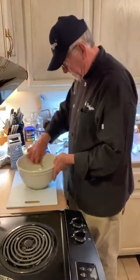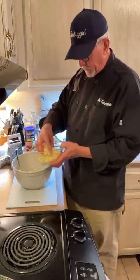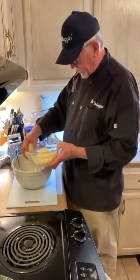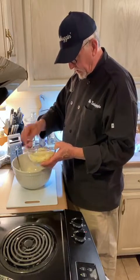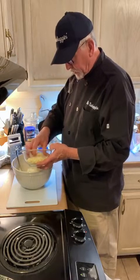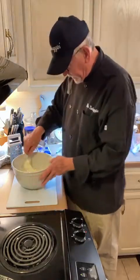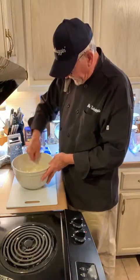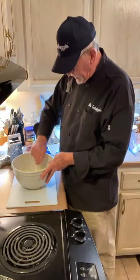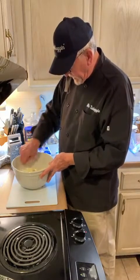All right, so I'm going to use 8 ounces of that cream cheese spread. We're going to take 1 cup, a good healthy cup of this Swiss cheese that we just shredded, and we're going to mix that in there because the rest of it you're going to use as a topping, and we're going to start combining those two. Now, one of the tricks that goes along with this is that we need to heat just a little bit.